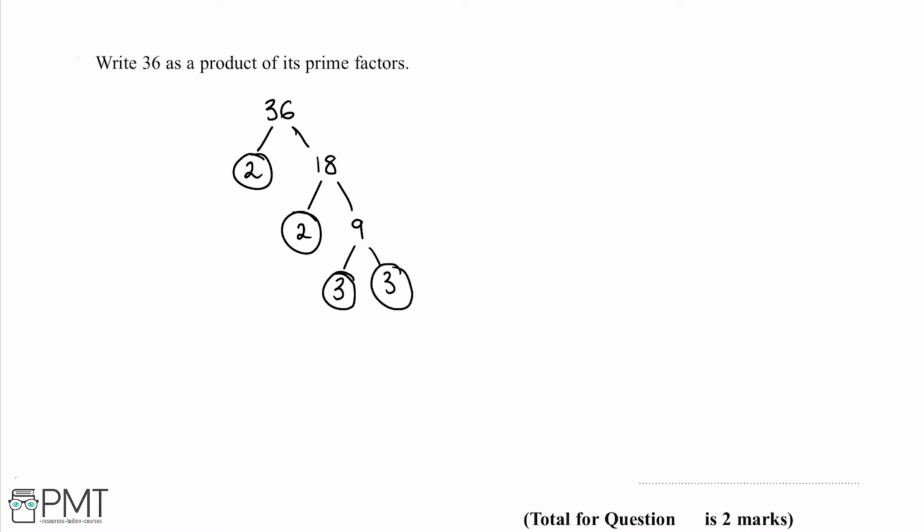So this tells us that our 4 prime numbers, which make up 36, is 2 multiplied by 2 multiplied by 3 multiplied by 3. And this is where your final mark comes from, by writing the correct answer.